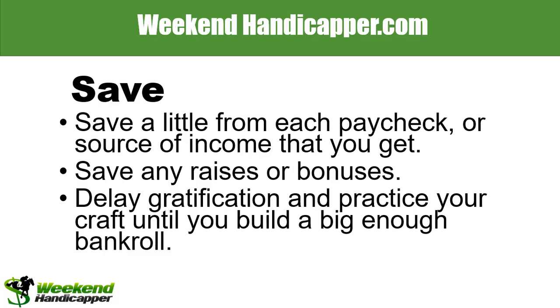If you get raises, if you're fortunate enough to get a raise or get bonuses, save that. That's basically money. Just act like you didn't have it, right? You're not getting it. And it automatically goes to your bankroll. That takes a lot of pressure off people having to come up with money to bet on horses. This kind of extra money can be used to help you out and fund your bankroll.